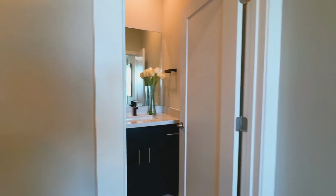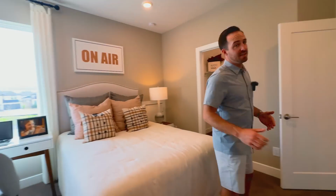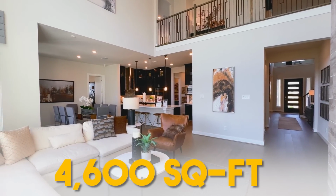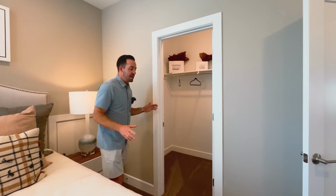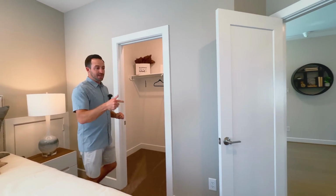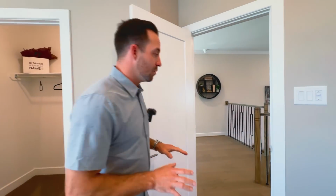Nobody's fighting over it. Now, I didn't tell you how big this home is. This home is much larger than those others. This one is 4,600 square feet. This is one of people's favorite floor plans, and you can see why. It's got space everywhere. You've got your walk-in closet here. Then we're gonna head back over to the other side of the upstairs, show you what else this has.